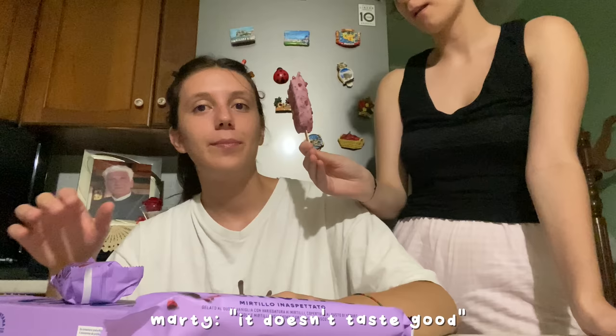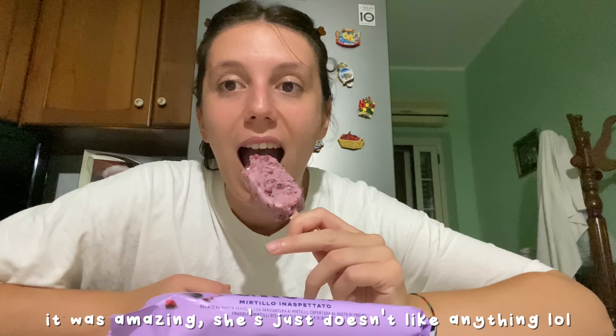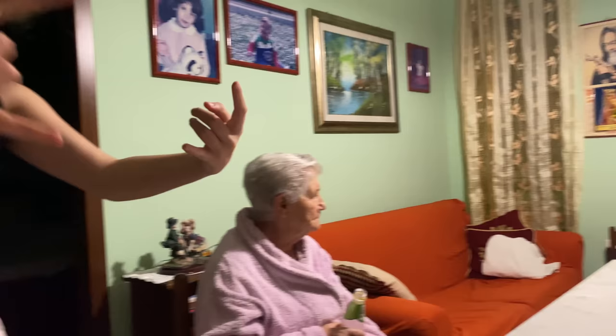Our ice cream test continues. Blueberry yogurt and something crunchy that I don't know what it is. Oh, it's cookies. I'm ready to go to sleep.